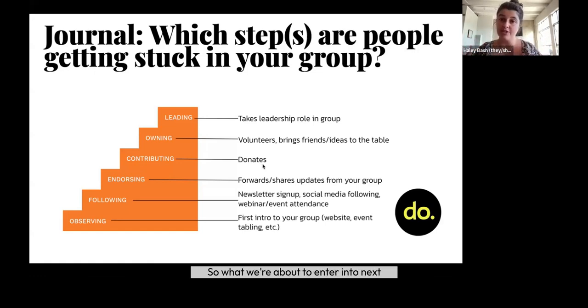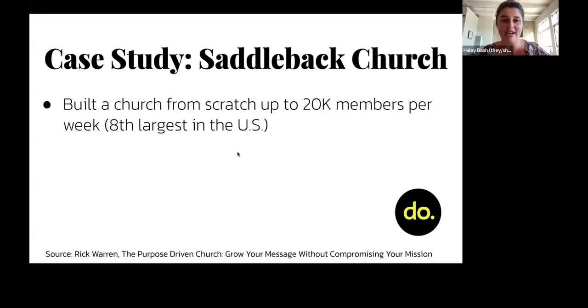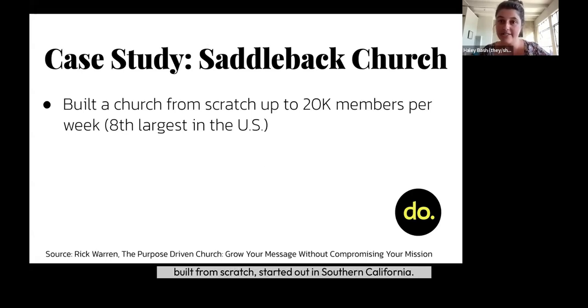So what we're about to enter into next in this training, we're going to go through some different frameworks that are going to help you across different points of this engagement ladder to help folks get unstuck. And we're going to start off with a good old case study from Saddleback Church. Saddleback Church is a church that was built from scratch, started out in Southern California, went up to 20,000 weekly members. So the 8th largest church in the US.